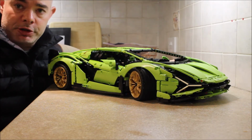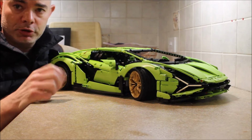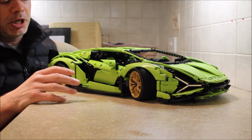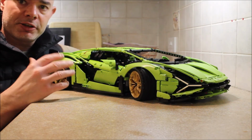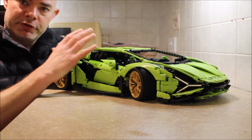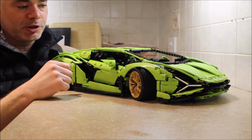And I waited till Christmas before I could start building it, and I absolutely love it. I think it's a fantastic model. It looks great set out. Everybody looks at it and you get the wow factor from it. It's extremely challenging to build, yet great fun. It's not repetitive in the slightest to build. Every part of it has been designed in such a way to make it a very interesting, engaging and educational experience.